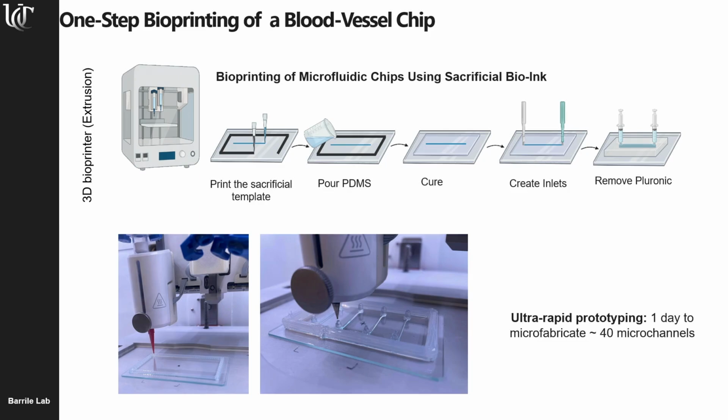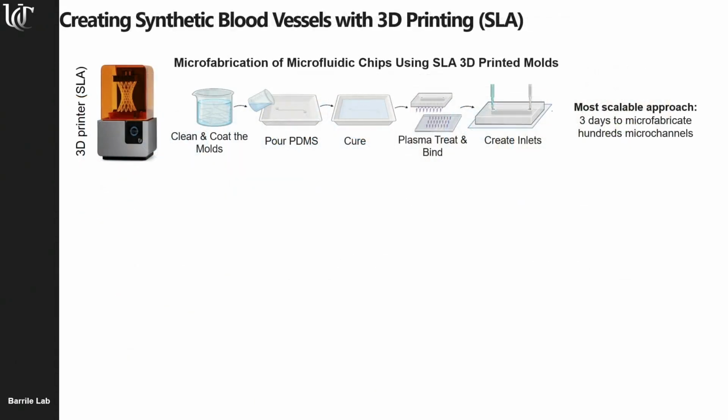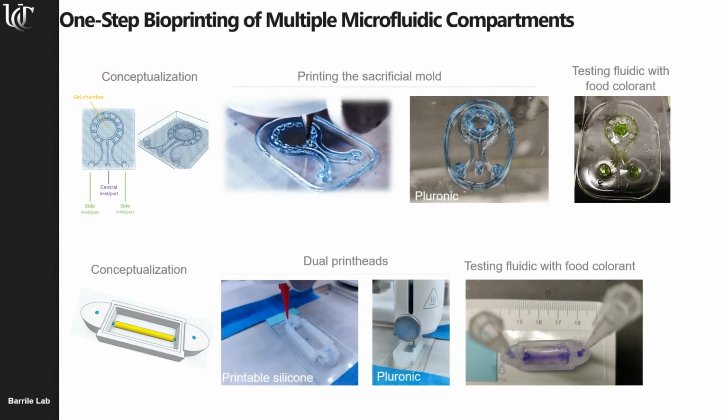a new concept easily. We are not limited to using only straight channels, but we can also print more complex geometries, such as in this example where one of our students printed wavy channels and even an open-top design. Or we can also adapt multiple materials, as in the other example on the bottom, in which we have a solid scaffold made of PDMS that also has inlets incorporated.